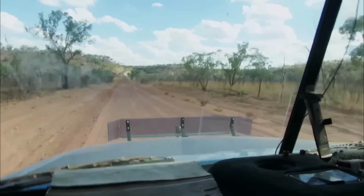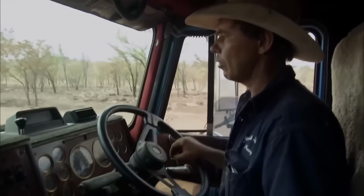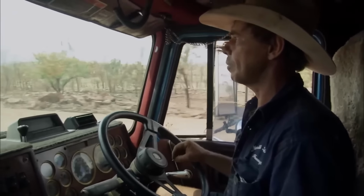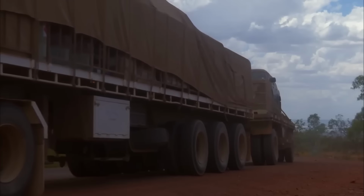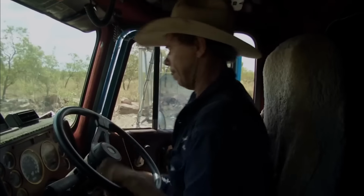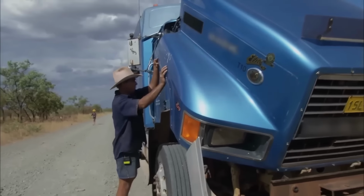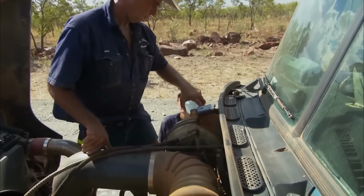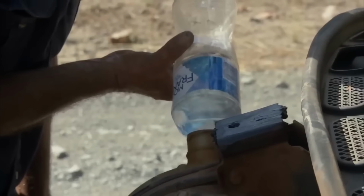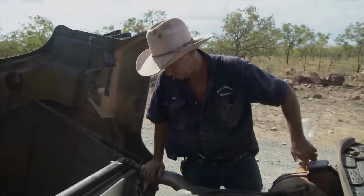The track's also taking its toll on their truck. Just got low coolant level coming up. We must be getting low on water. Outside, it's over 40 degrees. Just a couple of bottles, hey, and I'll fill them up. And Nick and Joe's engine has a sudden first. A mystery water leak has drained 3 litres from the radiator.